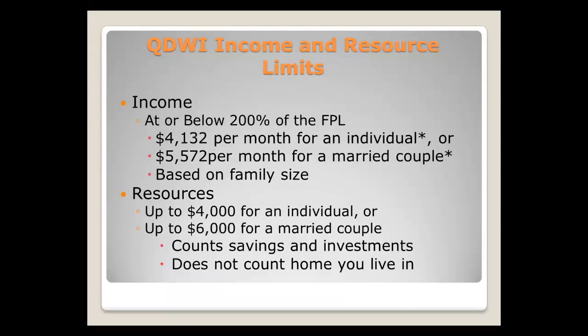Working is our next word we have to consider. Not only does this person have to be disabled and qualify for Medicare, but they have to be working. That doesn't mean they have to be working full-time. They could be working part-time or whatever, but they have to be disabled and working to qualify for this program.